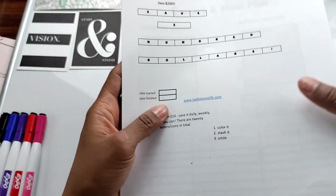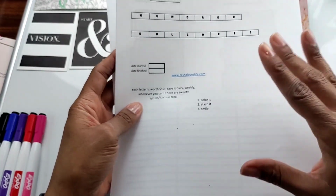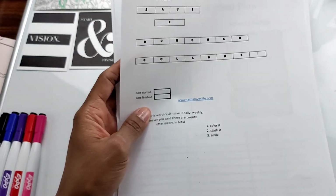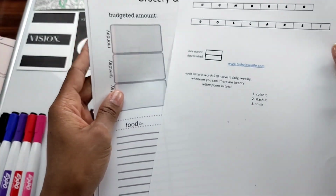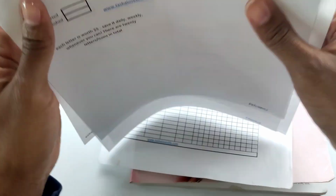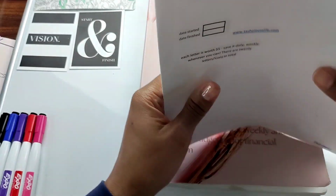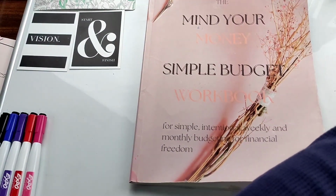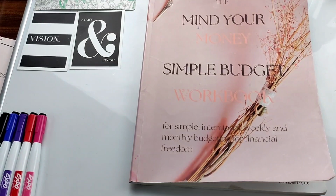And then there's the save $200 with me. So I'm going to be doing these challenges in the month of February because I have some things I'm saving for. And I hope that if you are doing any savings challenges this year and you want some nice ones to do, I think that would be nice for us to do it together if you want to join me.